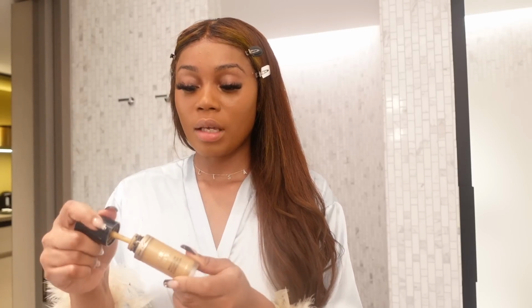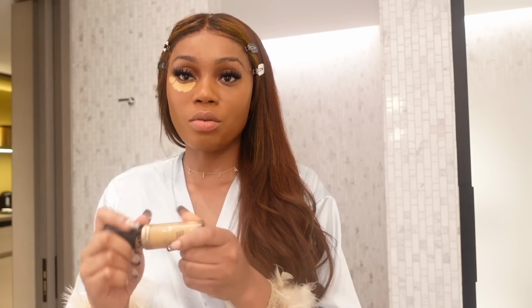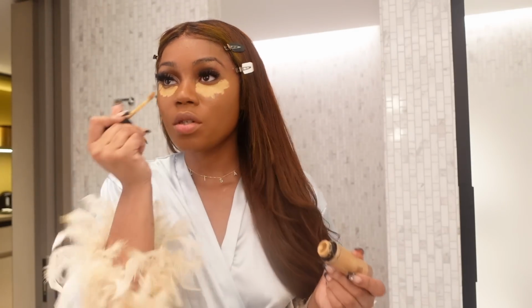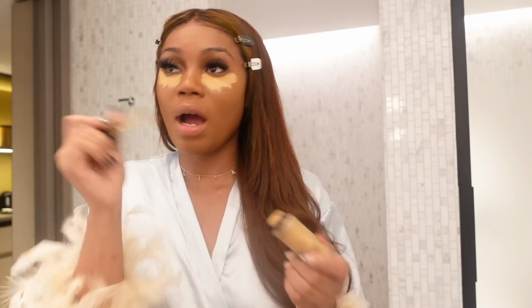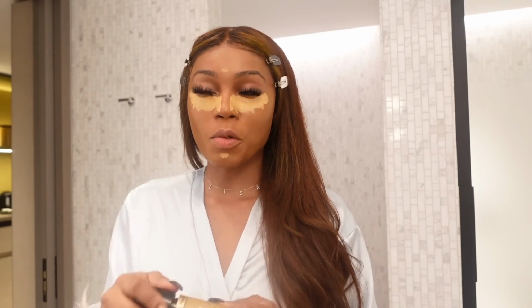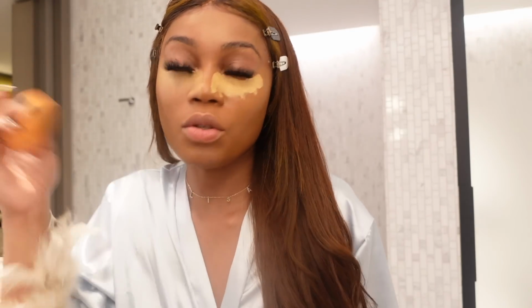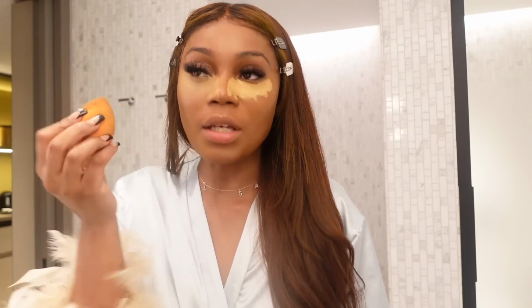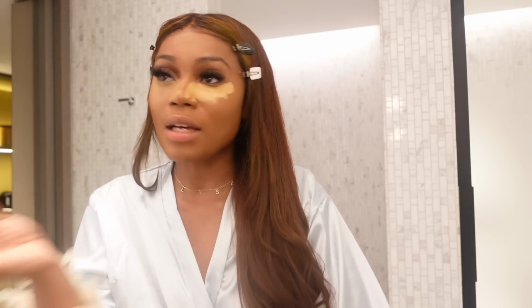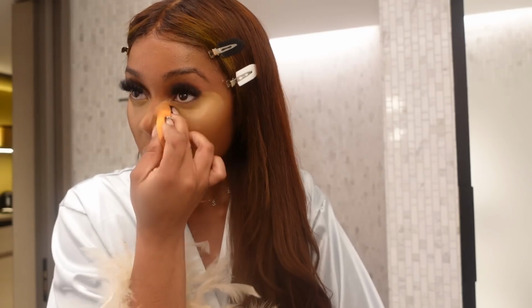I'm using the shade Cookie because I want a bit more of a brighter under eye today. I usually use the shade Warm Sand if it's just an everyday glam or I'm trying to look a bit more warm. And I put a little bit here. I really don't need to put that there, but I just do it for bags. I'm so used to doing it. I'm just gonna blend that out, and I like to blend upwards, up into my eye, instead of dragging it down. Just see how seamlessly and smoothly that blends into your skin.